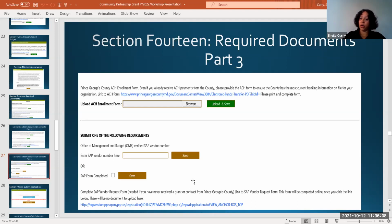I don't know how long it takes Central Services to get back a vendor number. Do you know that, Kanika? Maybe a few days or a week? Right, I would give them about a week if you're registering for the first time. And if you haven't confirmed your vendor number recently, it's also a good idea to send an email to the PGC nonprofits email to ask OMB to confirm your vendor number. Yes, and we will do that. Okay.